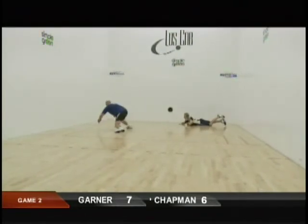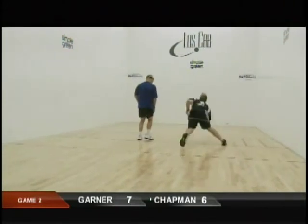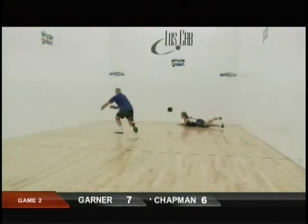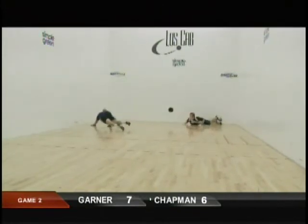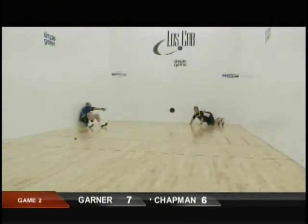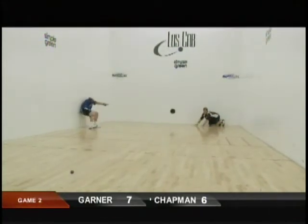See how Allan lifts that up with, I think, his fingers. Lifts it up. Let's look at it again. Can't see that second bounce. Dave Chapman immediately points over to Allan, and Allan gave it to him. That's been one of the knocks on Allan Garner, that he's too nice. We saw that at the World Championship where there were some real bad calls that went against Allan, and he just allowed the plays to take place without any argument.